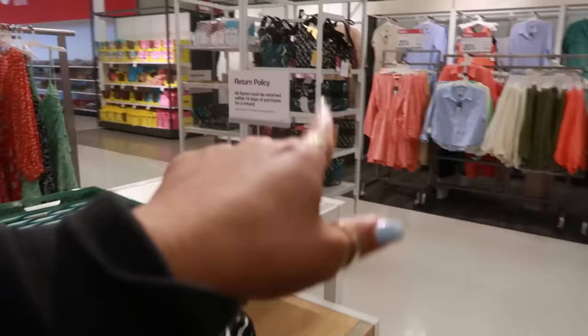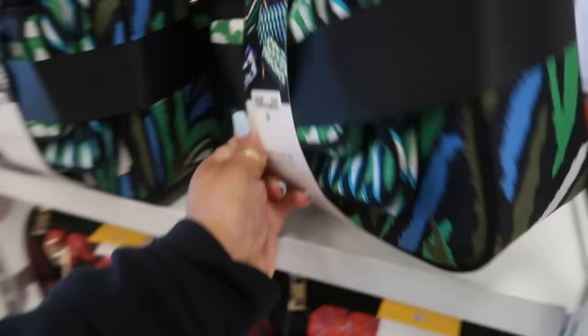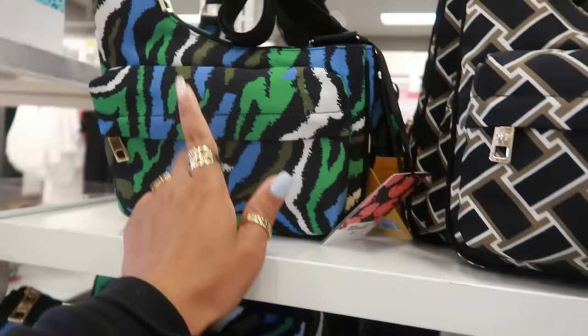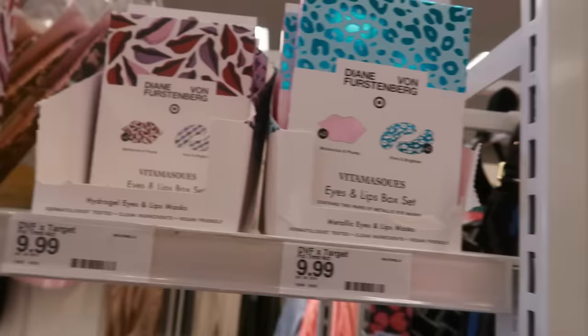I want to see what that was. Looks like all the same bags. Travel pouch. That's 20. That's the bag that's like on the table. And then there are some eyes, lips, an eye and lip box set for 10. Moisturize and plump, firm and brighten. That's a face mask. That was for your lips and your under eye.